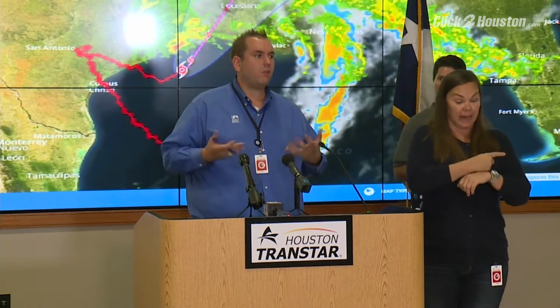And so for most of the day today, we haven't seen a lot of rise. But as the reservoir begins to rise a little bit further, we get more flow coming out, these low spots fill up, then the water is going to start covering the ground, filling up in the streets, and possibly getting into the homes. And that's going to take a little bit of time. And then it'll start moving down towards Buffalo Bayou.